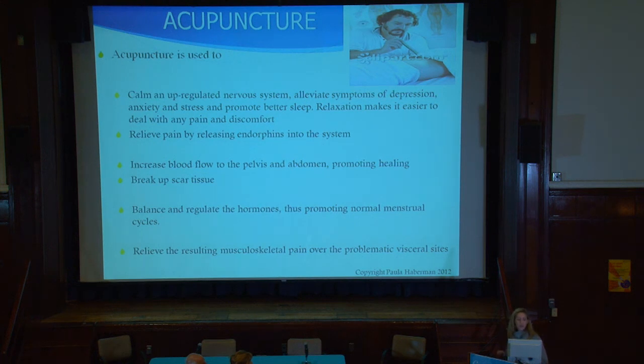Acupuncture is used to calm an upregulated nervous system, alleviate symptoms of depression, anxiety, and stress, promote better sleep, which is very important to allow your body to heal. Relaxation makes it easier to deal with any pain and discomfort. It helps to relieve pain by releasing endorphins into the system, increases blood flow to the pelvis and abdomen, promoting healing. It can break up scar tissue, balance and regulate the hormones, thus promoting normal menstrual cycles, and relieve the resulting musculoskeletal pain over problematic visceral areas.